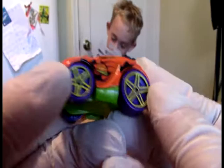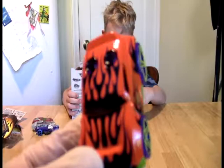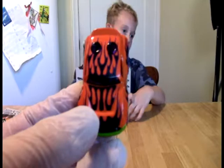It's not like an actual creature, I don't think. It looks more like a... to me, if you look at it here with these two little eyes, this kind of looks more to me like a jack-o'-lantern sort of thing. Well, I guess he is a jack-o'-lantern.